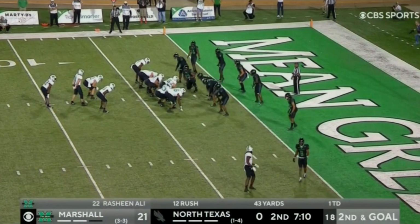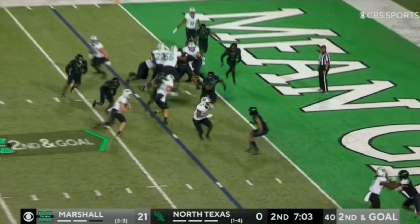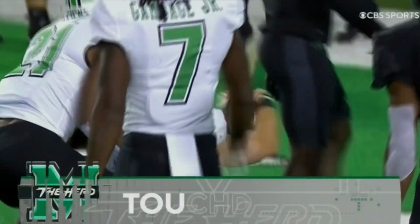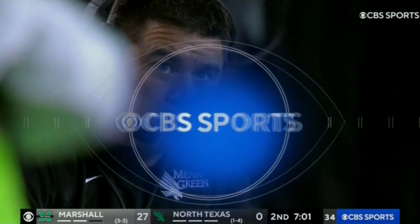And defense has been the problem for Phil Bennett all season. 200 yards a game they've allowed. Only 53 tonight. Wells faked it, kept it. His 2nd rushing touchdown of the night. Grant Wells has accounted for 3 scores and Seth Luttrell's team in a huge hole.